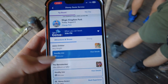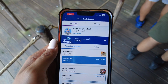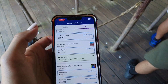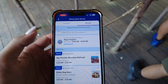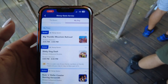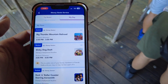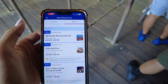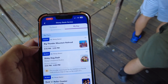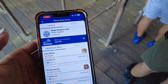I just scanned in to Jungle Cruise, and as you can see, I still cannot book until 3:06. The reason for that is because I cannot scan in because Jungle Cruise is first. It has to be the most recent attraction that you scanned into. Since Jungle Cruise came first, I am not able to book again until I either scan into Big Thunder Mountain Railroad or until my 120 minutes, which is at 3:06 p.m.